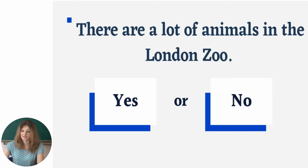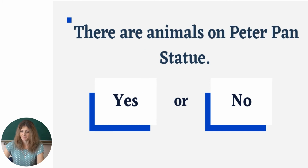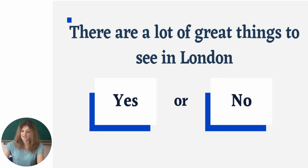The next statement. There are a lot of animals in the London Zoo. Is that right? Yes, there are many animals in the London Zoo. There are animals on Peter Pan statue, so try to remember what has been read, and the answer is yes, you are right.